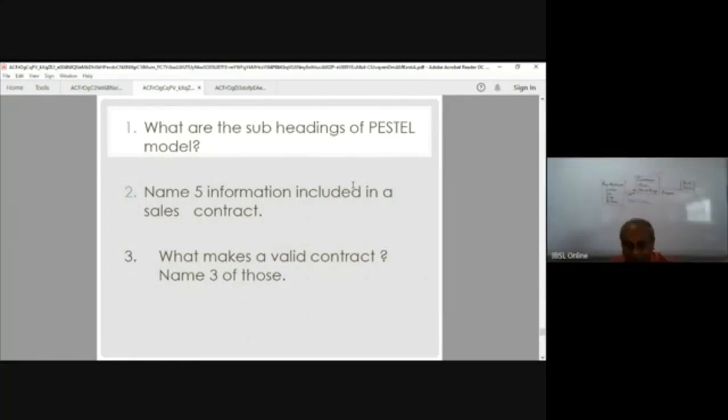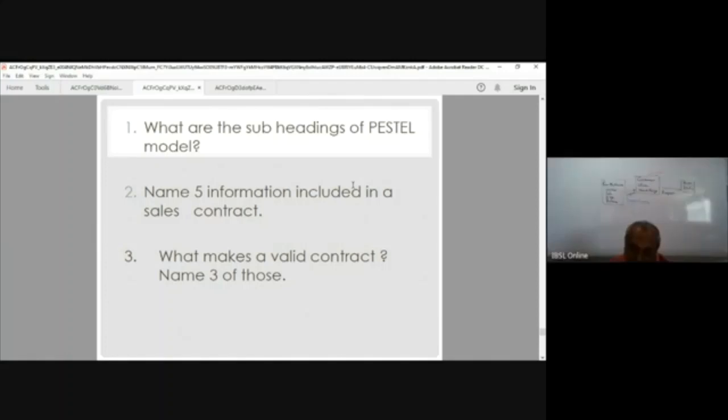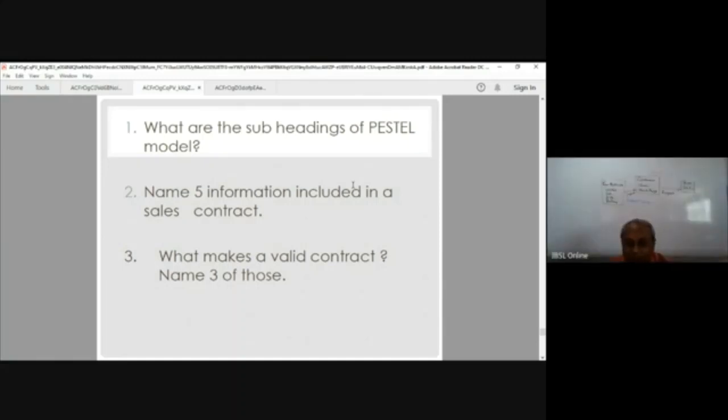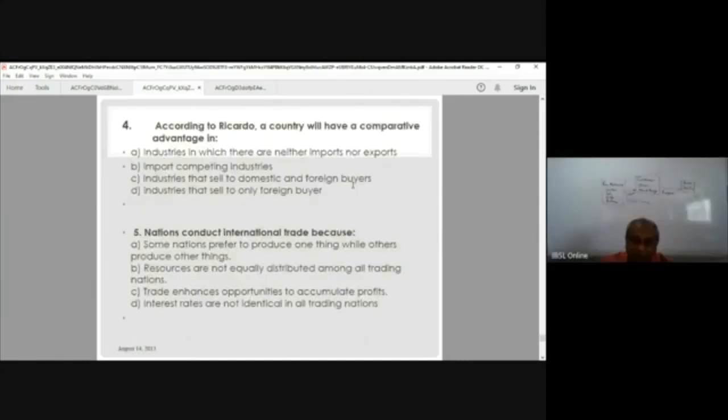What makes a valid contract? Name 3 of those. There must be an offer, and acceptance. Before acceptance, sometimes a counter offer. Offer, counter offer, and then the acceptance.